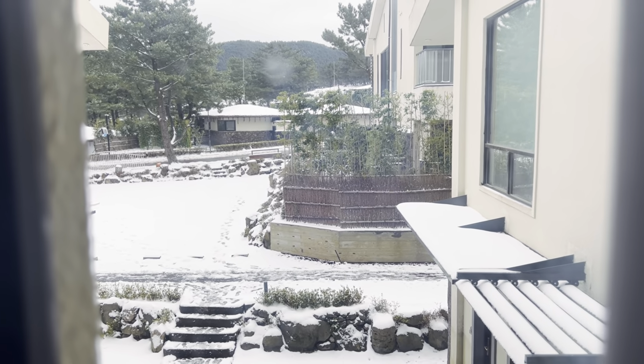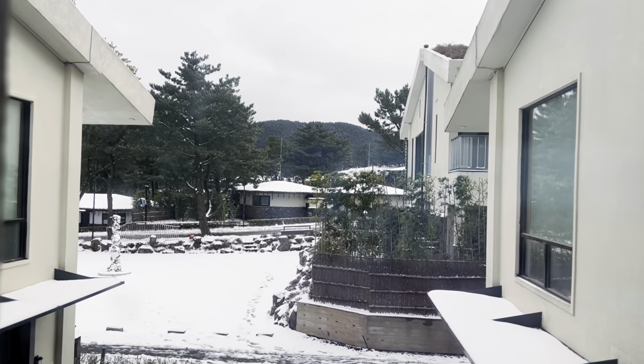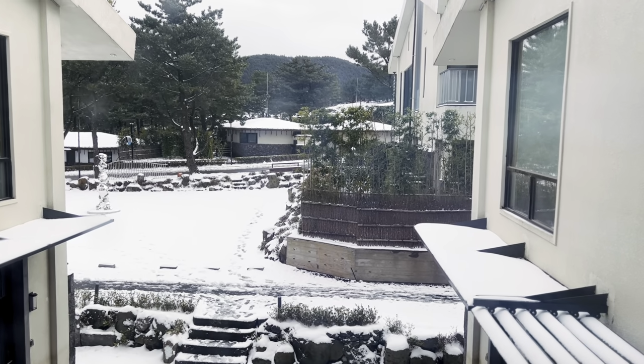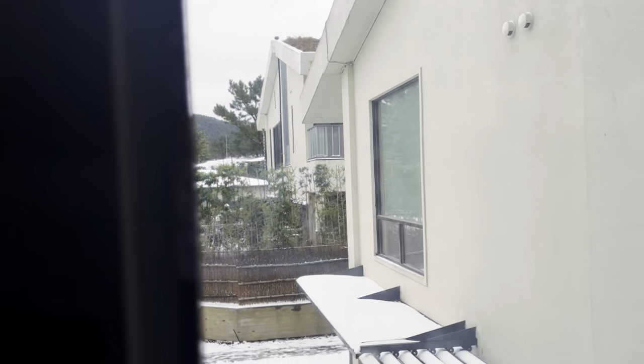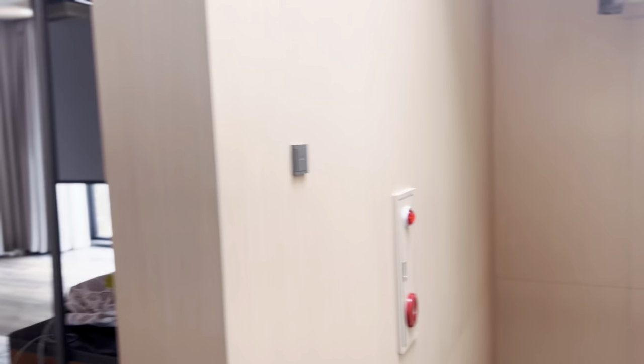It's an upstairs kind of hotel room. It has a skylight. That's also covered in snow, I think. And that's the entryway down there. But we also have this view of the resort. It's beautiful. Like that, steps from last night. But you can see the mountains in the background. So that's the room tour.